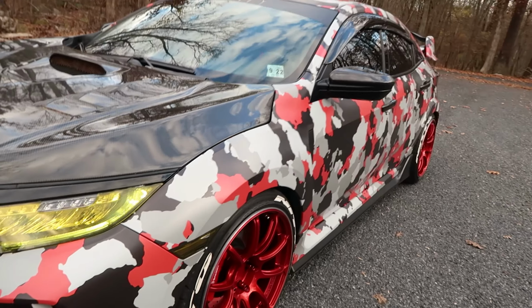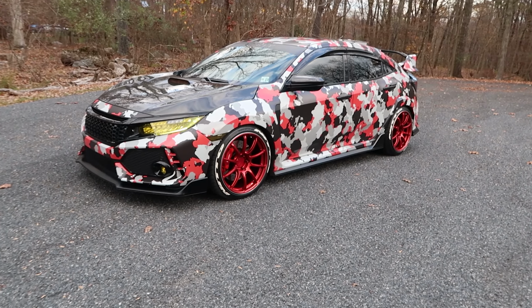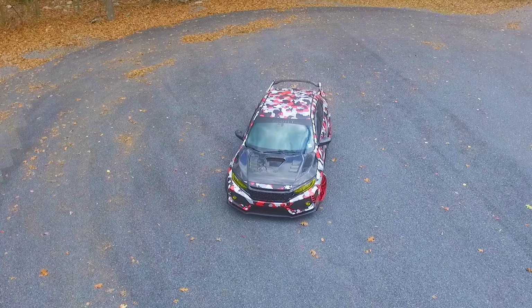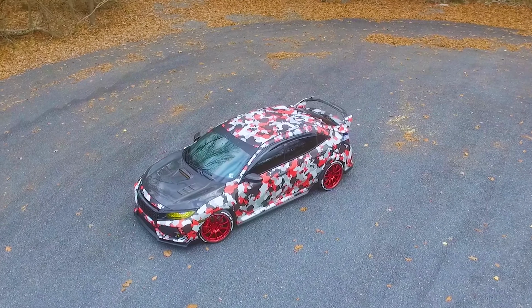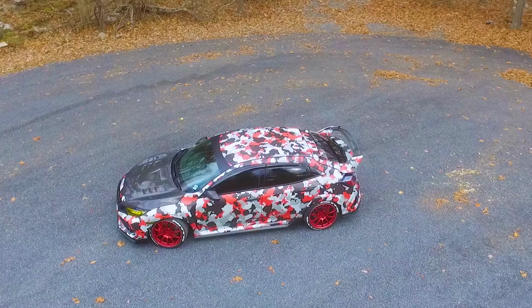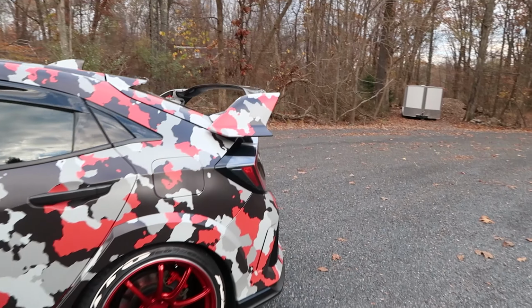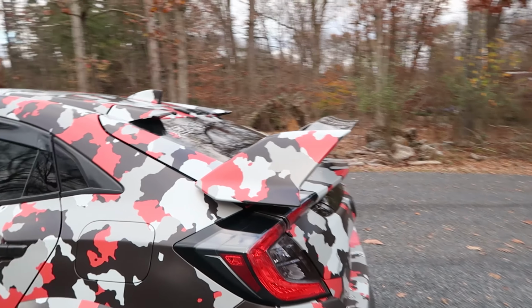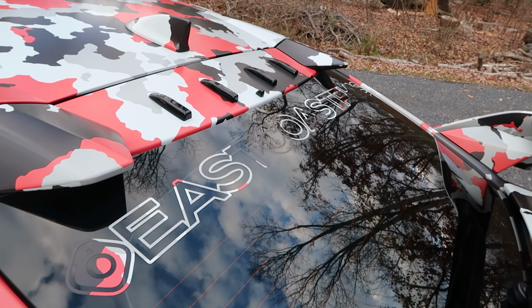What do you guys think about this wrap? I've always liked these type of camo wraps. He recently just got it, and that's why I wanted to film it. He got a really good job done, and the details are actually really good on it, so I really like it a lot. Let me know what you guys think in the comments, if it's good, if it's not. I think it's awesome. He's even got the East Coast FK8 back here in camo.